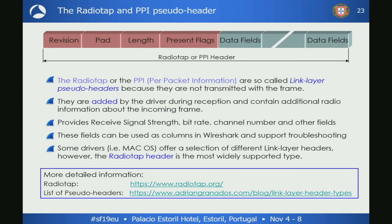Let's talk about this famous pseudo header. These are headers which are added to the original fields during capture. And this is really, again, very special. There's no other technique doing this, I know. So the device which is capturing the packets hopefully is adding this additional information. We have two types of headers, the radiotap or PPI, but today most products use the radiotap header. They both provide similar information.